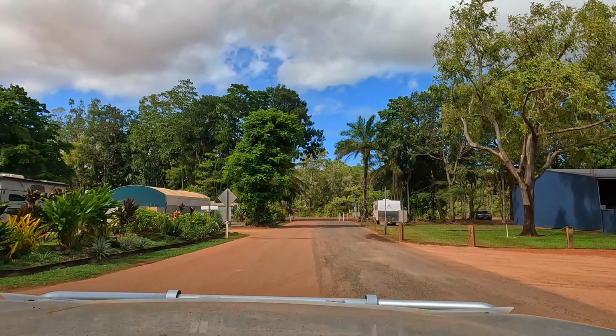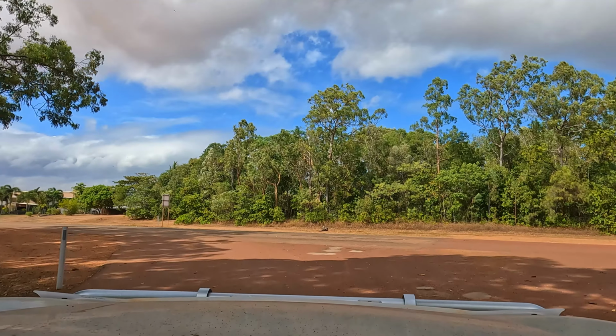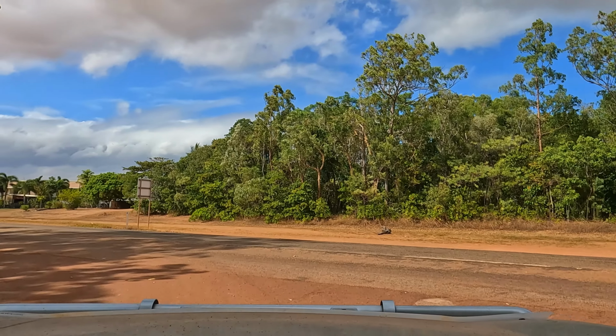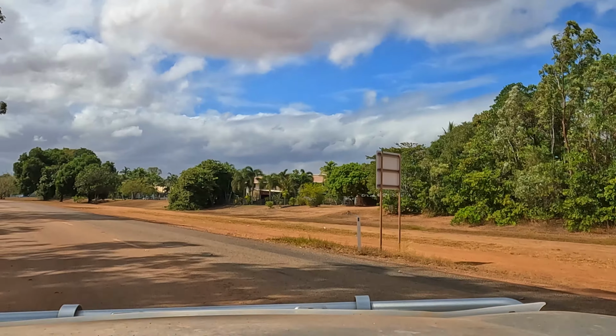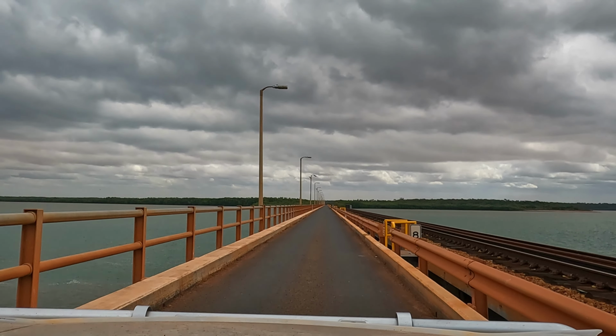30 degrees at 10 o'clock in the morning. Very, very hot. About 85 k's north of here, go and have a look out across the Mission River. Something like that anyway. It's pretty big.